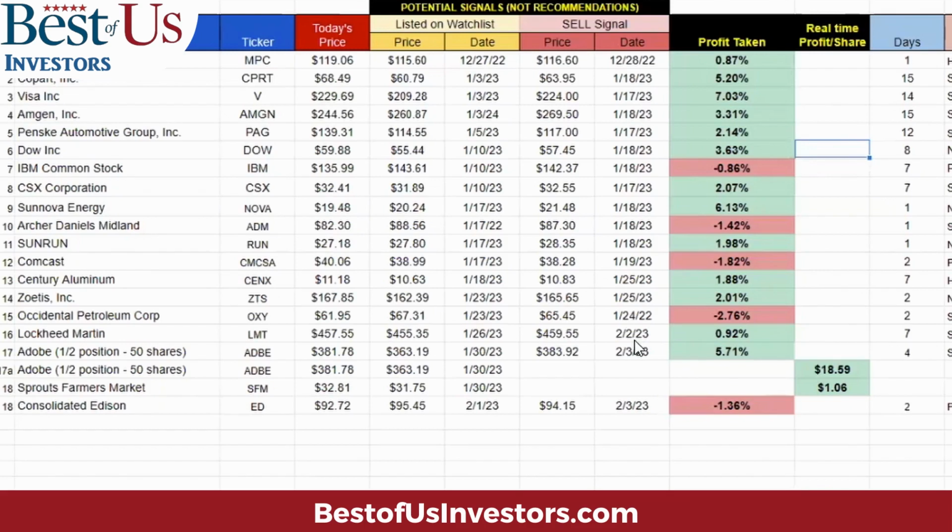Okay, on the Platinum channel, we do paper trades only, but we track what we do, and you can see we have wins in green, losses in red. We try to limit the losses. You can see 0.86, 1.4, 1.9, 2.7. Here's our trade on Consolidated Ed, 1.36. We try to make the wins bigger, 5.71, 2.01, 1.88, 1.98, 6.